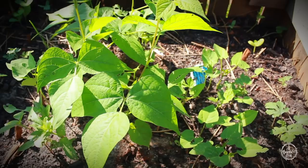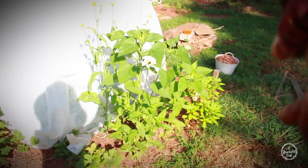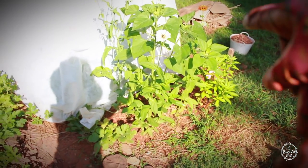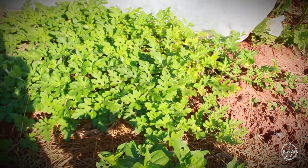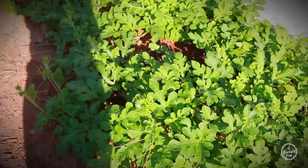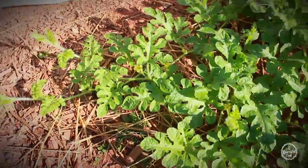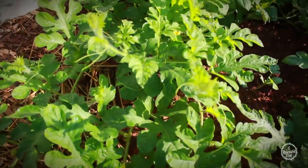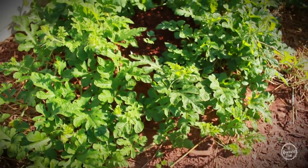Alright, so let's see what else we got growing on in the garden this morning. Alright guys, so I removed all of that cardboard and we got that out of here. I'm going to throw that away in just a minute. This is the watermelon. And the watermelon is doing really good. And I think I have some baby watermelons on here somewhere. If I find one, I will show it to you.